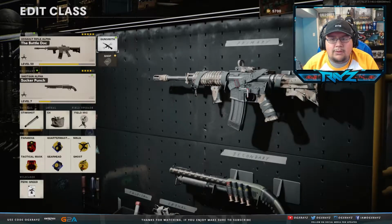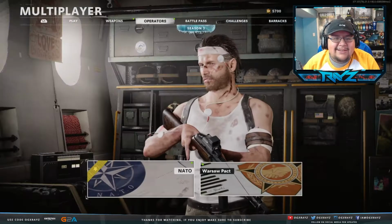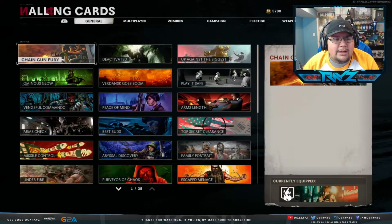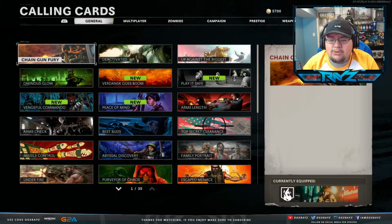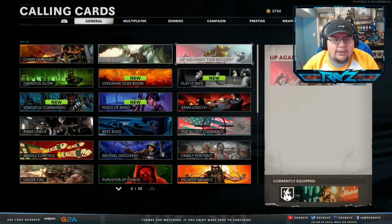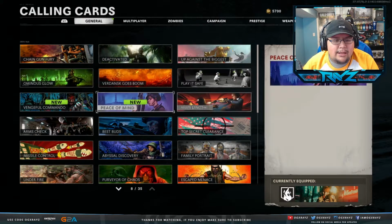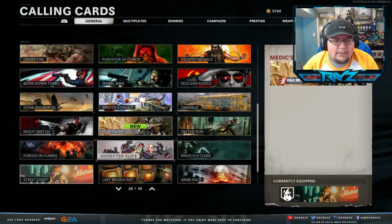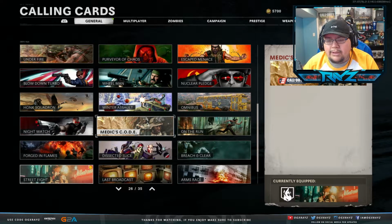So double XP token, not really showing that one off, but go over to barracks, go over to our player identity calling card. I'm trying to figure out which one of these is the new one, just because we already got that one. Peace of mind, vengeful commando. There we go, medic code. So this is the one that you unlock.